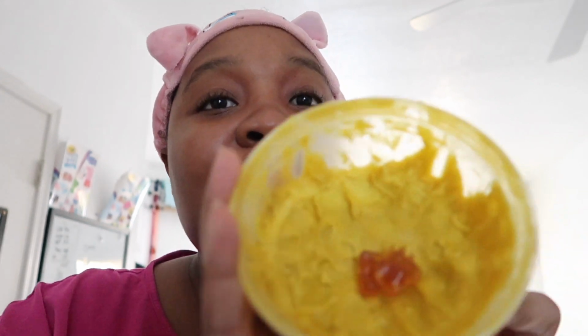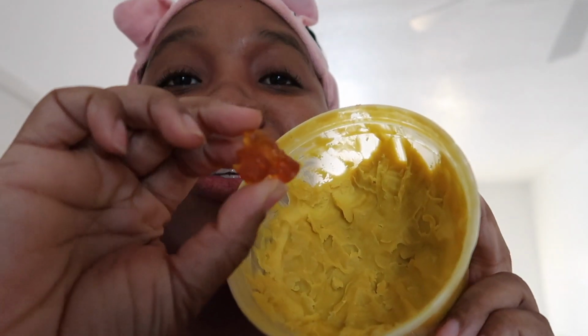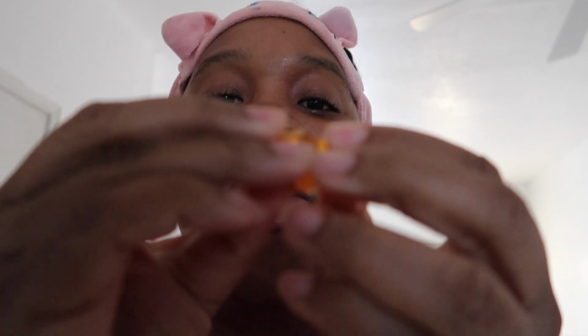I go to put my shea butter on, do my routine, and look at this. The drama. Every time, there's always drama in this house. I can't get away from it. Look at, what is this? How did she get gummy bears? There's literally three gummy bears in my shea butter. He really likes to eat this shea butter. It is so weird. You get away from him for like 5 seconds and things like this happen.